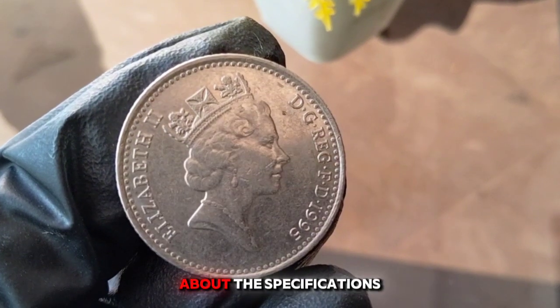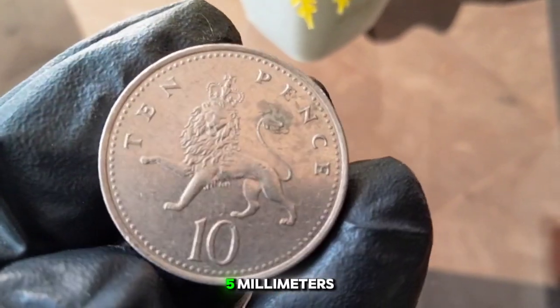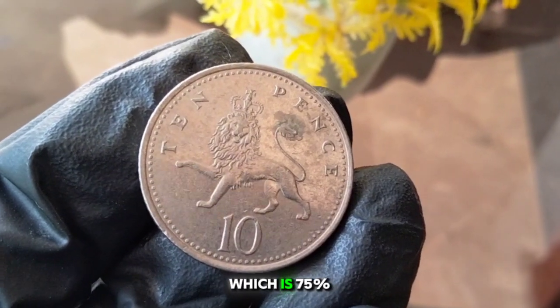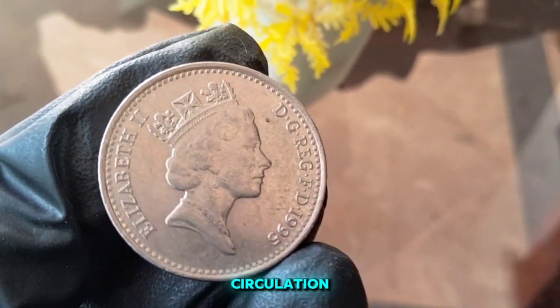Now let's talk about the specifications. The 1995 10 pence coin has a diameter of 28.5 millimeters, weighs 11.31 grams, and is composed of cupronickel, which is 75% copper and 25% nickel. These coins were struck at the Royal Mint, with millions of them produced for circulation.